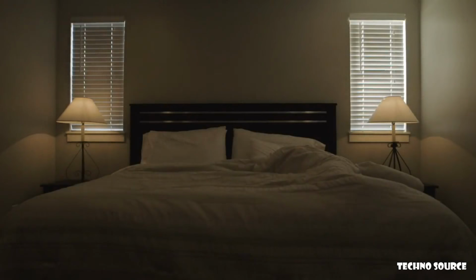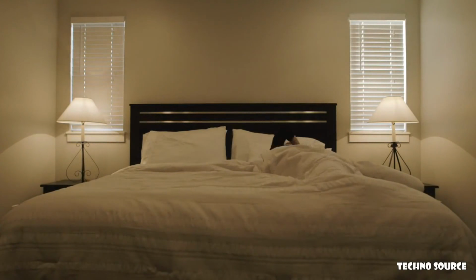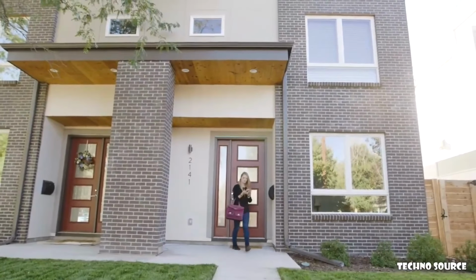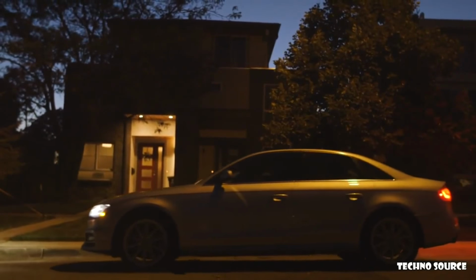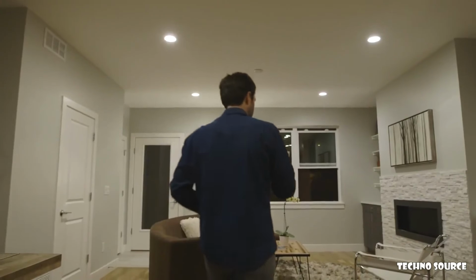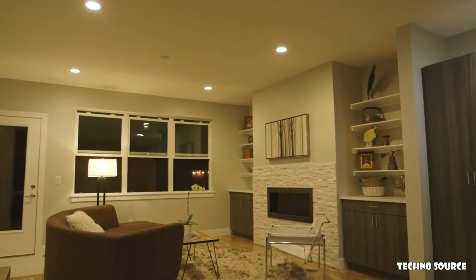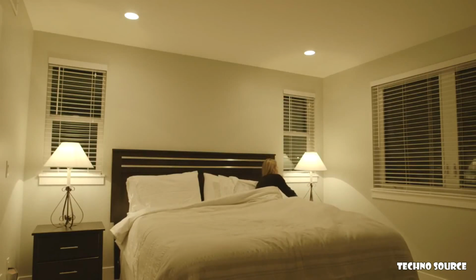Imagine waking up every day before your alarm goes off, alert and ready to tackle the day. Imagine turning off your lights after you've already left the house, or turning them back on before you walk in the door. Imagine setting the perfect atmosphere at the touch of a button. Or not having to leave the comfort of your bed to turn out the lights.